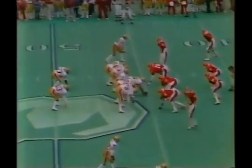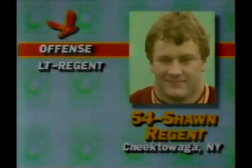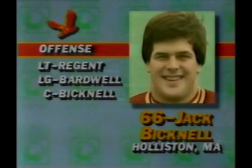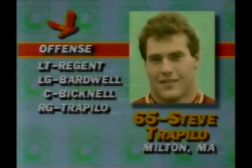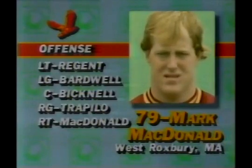First and 10, the Eagles in Houston territory. No score in the first quarter of the Cotton Bowl Classic. Flutie pumps it to the outside on the short hop. Trying to get that to Dombrowski. Let's meet the offensive line now. Flutie thinks a great deal of them, by the way. Sean Regent, Cheektowaga, New York. And Mark Bardwell. Jack Bicknell, the coach's son, is the center. Steve Topillo from Milton. Mark McDonald from West Roxbury.